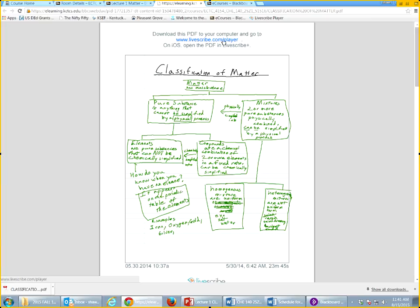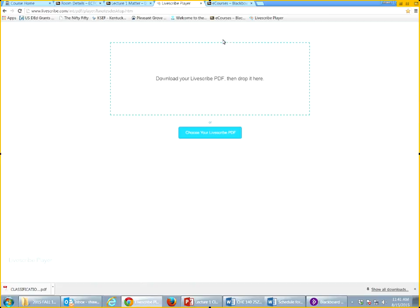Everybody else, all you PC users in the house, you're going to click livescribe.com/player, and what it'll do is open up a window that looks like this. Download your LiveScribe PDF, then drop it here. Or choose your LiveScribe PDF.